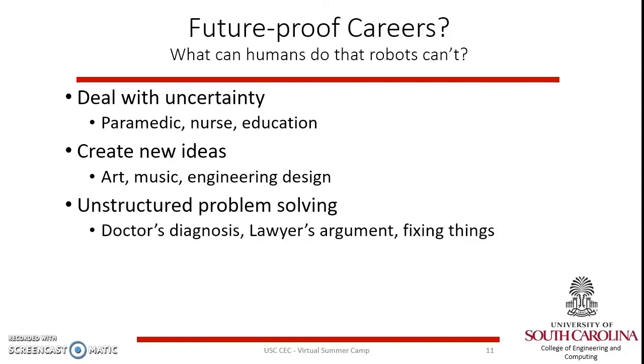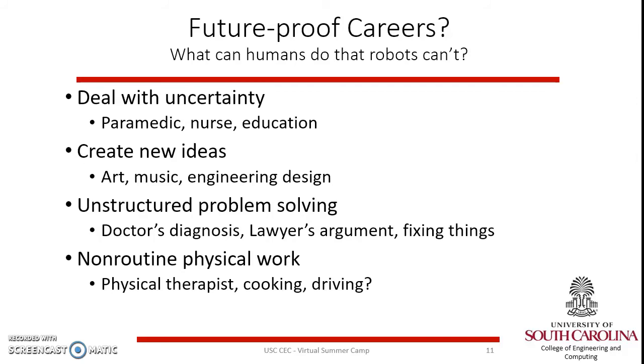Unstructured problem solving, like doctors and lawyers, or just fixing things around the house, your air conditioner, your plumbing. If it's broken, how do you diagnose it and fix it? Non-routine physical work, like a physical therapist that helps you when you're hurt. They have to figure out what's wrong with you and figure out what's working and what's helping. Cooking and driving. Actually, cooking has been automated. They have some robots that sometimes cook. And driving is also being more and more automated with different cars that are out there with the sensors that are getting cheaper and cheaper and computers getting cheaper and cheaper.